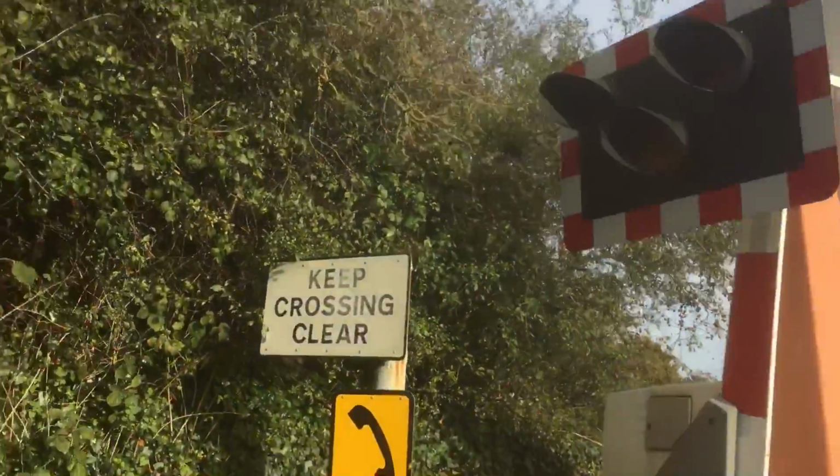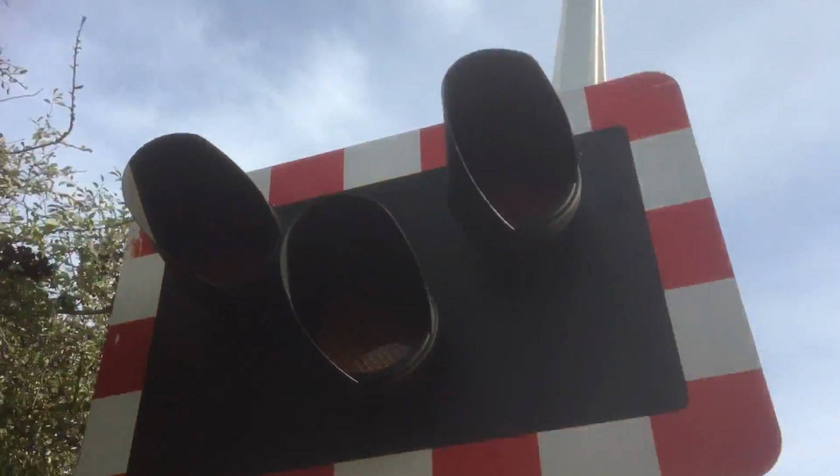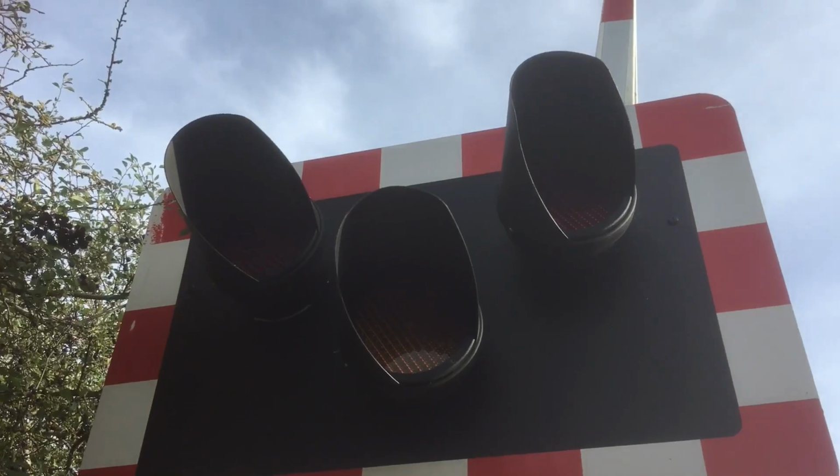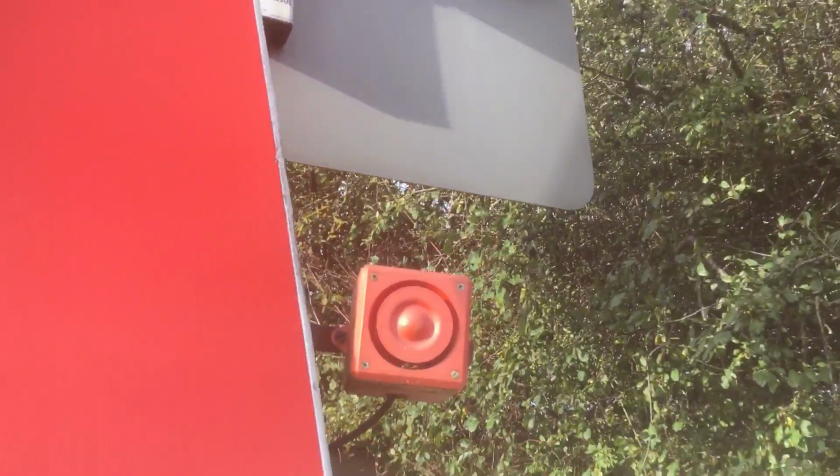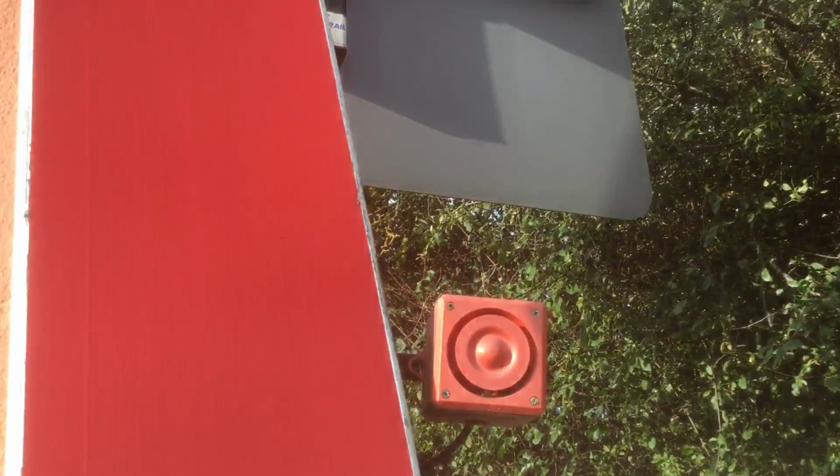Look at this wigwag over here. Look at that, twisted, the wigwag lights. They're a bit twisted. Penguin barriers. Yod alarm. Very weird one.